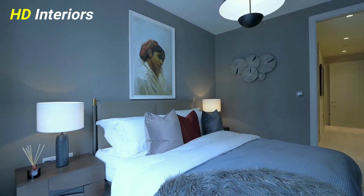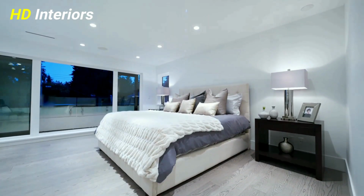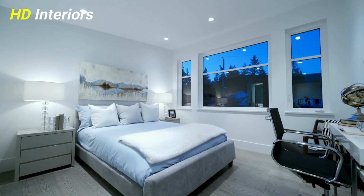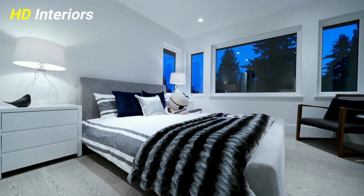Pick your design style. Your bedroom should reflect your personality and personal style. This room should also promote relaxation thanks to its calming ambience.